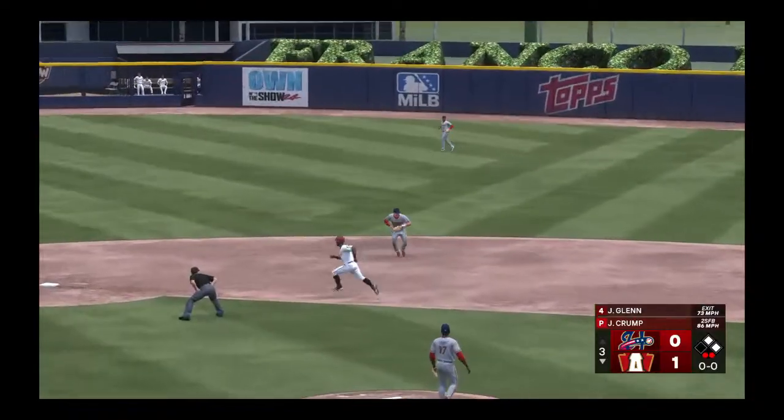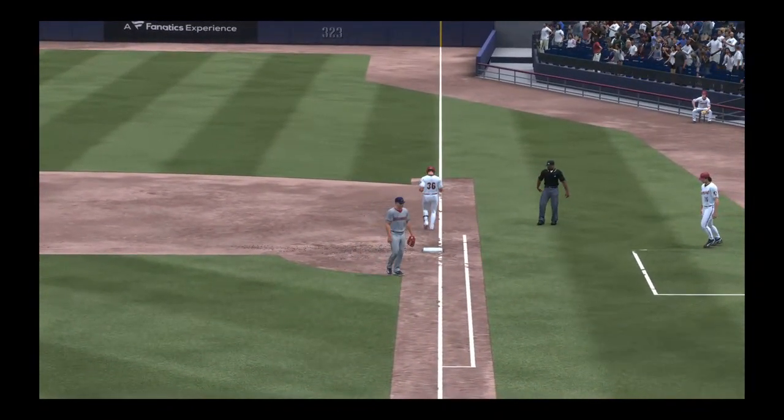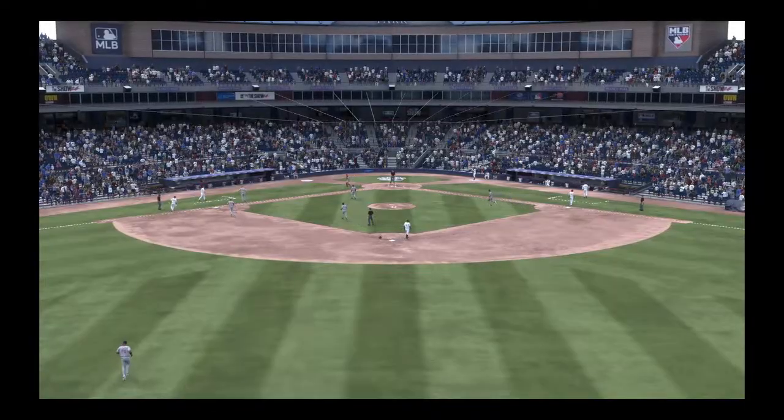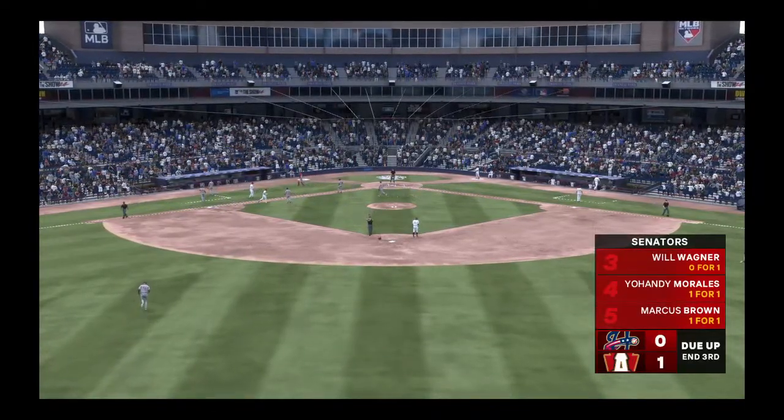Ground ball to second base. The throw to first. There in plenty of time, ends the inning. So they strand a pair. We move on to inning number 4. The curve, out front, 1-0.